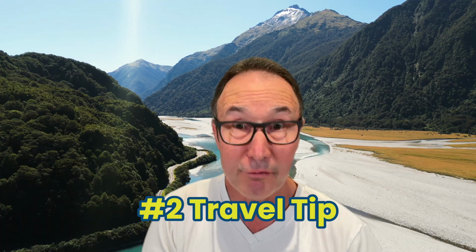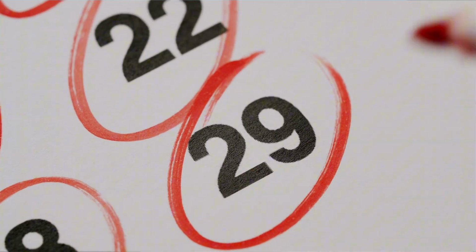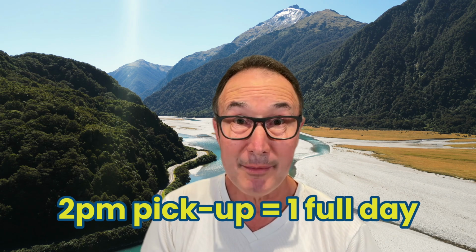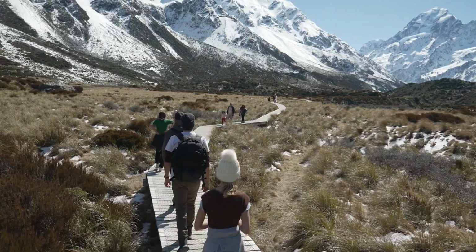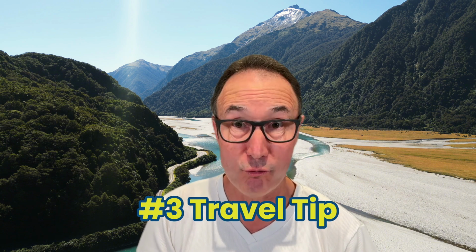One fact is often forgotten. Motorhome and campervan prices are calculated by rental days, unlike rental cars, which are calculated by 24-hour cycles. Like, you arrive at 2 p.m. in the afternoon and you will be charged for the full day with a motorhome. You'd rather spend the money on a hotel and start refreshed the next morning. Often this will actually cost less too. Right, let's get into the nitty-gritty and start with locations and the travel route.